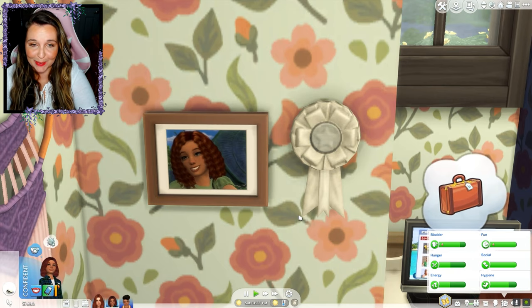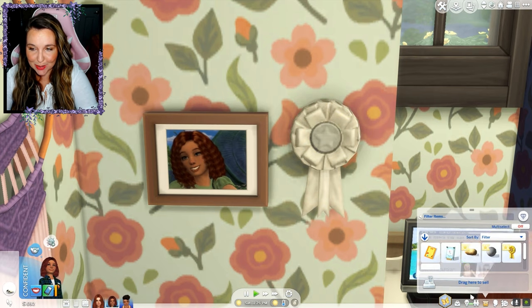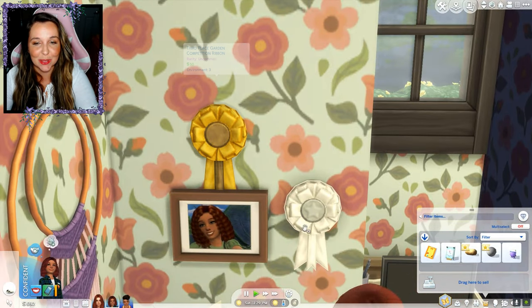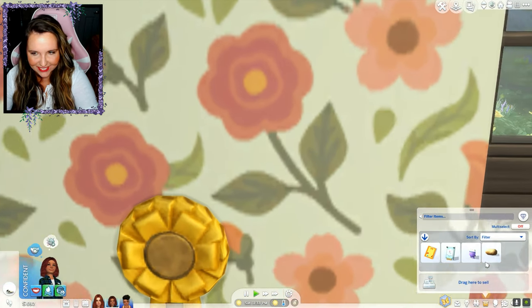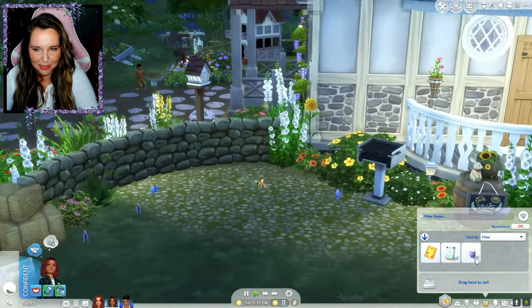But now that we're back home, with her little photo next to the snail, we got our participation trophy, and now we get to add in the third place. Oh my gosh, that's so cute. We got third place and participation. We have a potato and we have an onion. So freaking random to have all that. So we're just going to go ahead and give that to Mom.